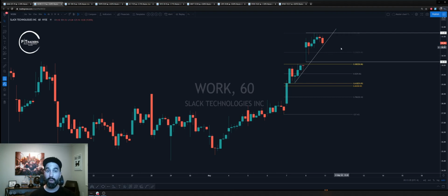So if I do see a curl off of this zone, boom, that's going to be my entry. That's going to be, hey, I'm in this chart, whether I'm going to take it from a share perspective or from a call perspective. Like the trade, we have to determine what's the trade going to be. But off of this level, if I see a curl, I would go in and place a stop below that level.